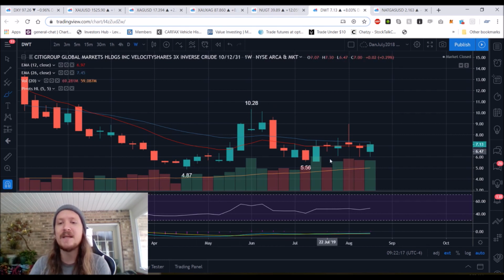So it's not going to be directly lined up with breaking resistance levels as oil is breaking support. What I mean is, if oil breaks the low of August, that doesn't necessarily mean DWT is going to be breaking the high of August, because that time decay is definitely a factor.